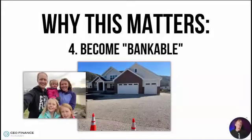Number 4, why this matters is you want to become bankable as a business owner. We just went through the process of building a house over the last year and a half, 2 years. And I will tell you, if we did not have clean books, I would not have been bankable. So we were able to build this really fun house that we just absolutely love. We actually got the concrete poured today. It's up in a spot that we just absolutely love. There's this beautiful little hike overlooking a lake. We love this place, but it would not have been possible if we had messy books.